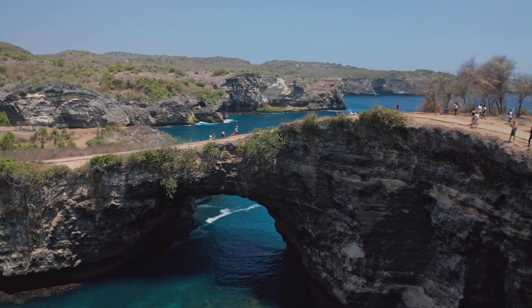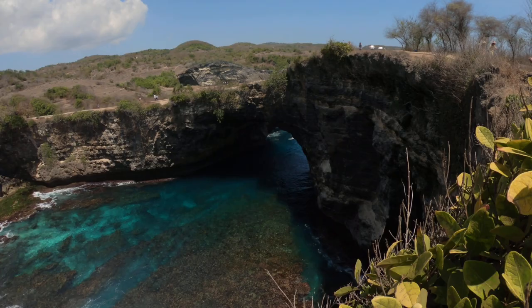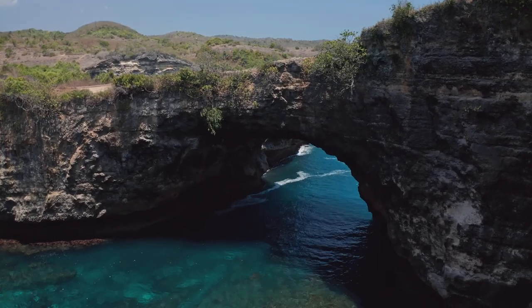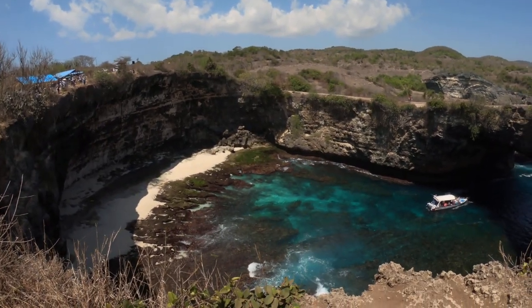So Ben's been a bit of a smart ass and telling me he's going to try to fly the drone through the arch at Broken Beach, of which I read a blog and a guy said there are hundreds of drones down there, so he's not allowed to do it. There's the arch and he's not doing it. So we made it to Broken Beach. This place doesn't seem as busy as the last place with the dinosaur head. But it's beautiful, look at that. Oh, there's a boat going through.